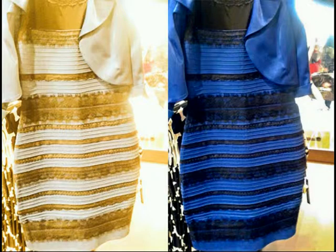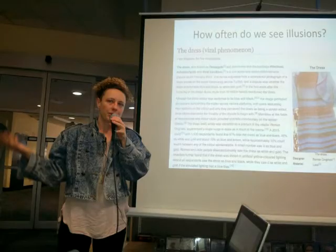our perception of colours. So I guess we think illusions are proving to us that our perception isn't always veridical, that we can be wrong sometimes. But a lot of the time, illusions are pretty useful.